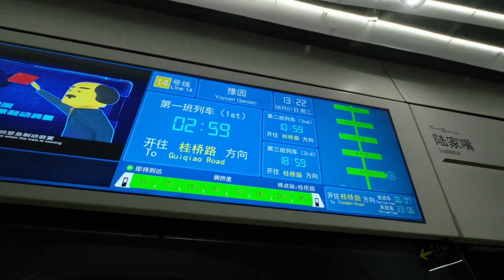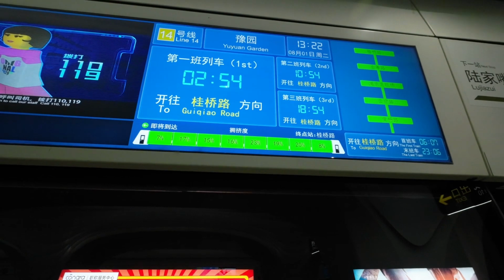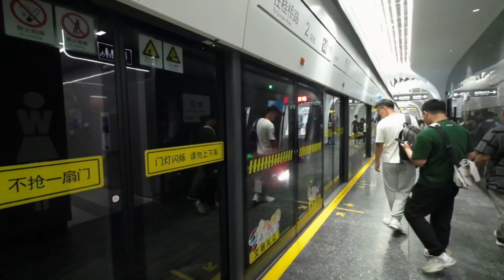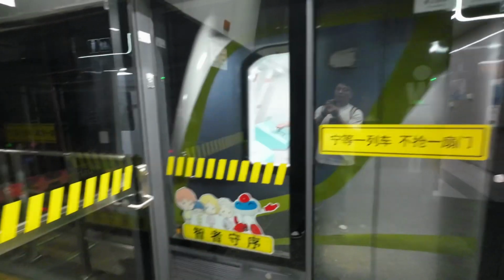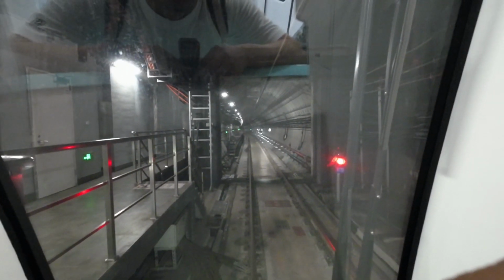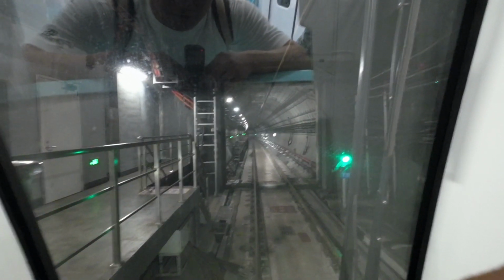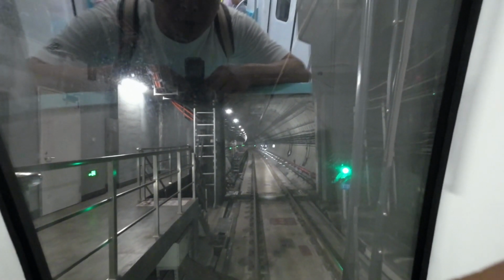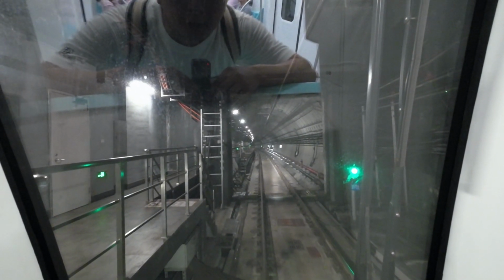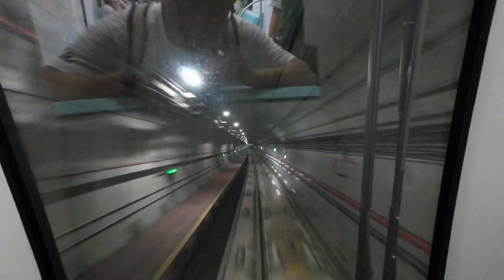The next train will be here in 3 minutes. You can also see which carriage is crowded. Right now it's all under like 20% of the capacity. Now I'm in the driver's position, because Line 14 has no one driving, it's automatically controlled by the computer. So there are no drivers for this train. Right now we are going under the Huangpu River to Lujiazui station. If you drive by car, it would take 20 minutes to go there, but if you take the train from Yuyuan to Lujiazui, 3 to 5 minutes is enough.